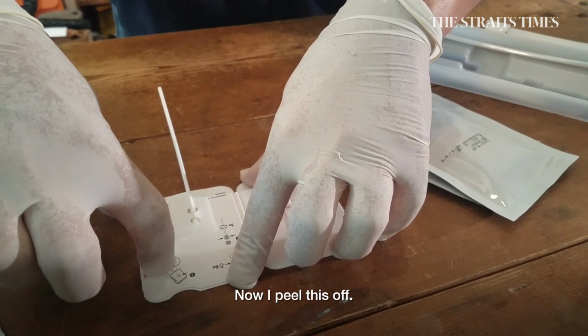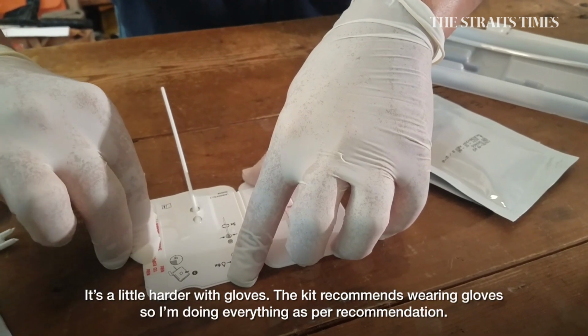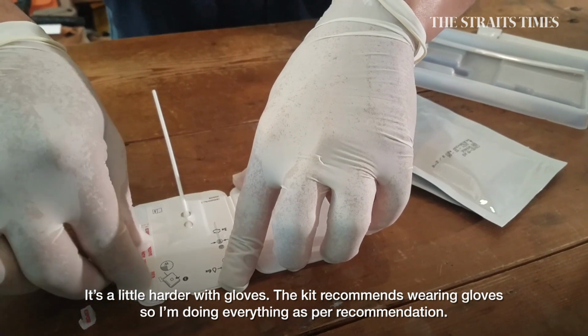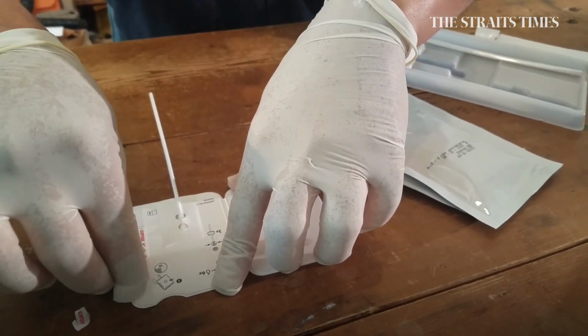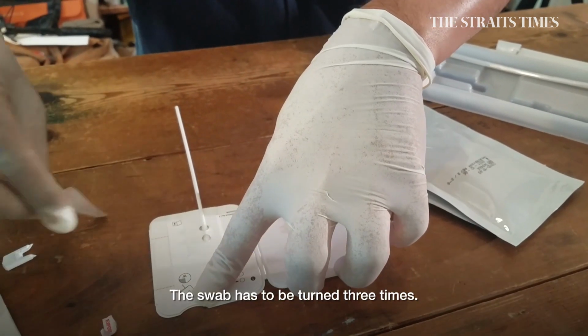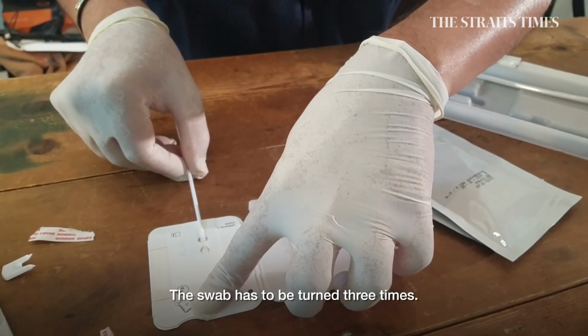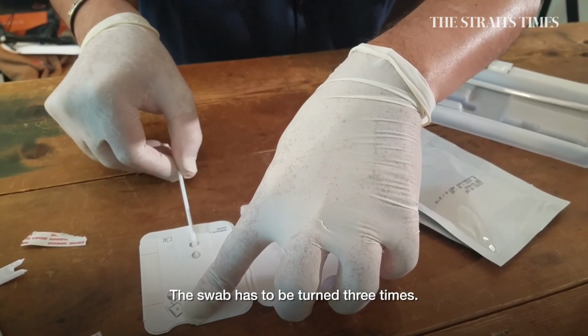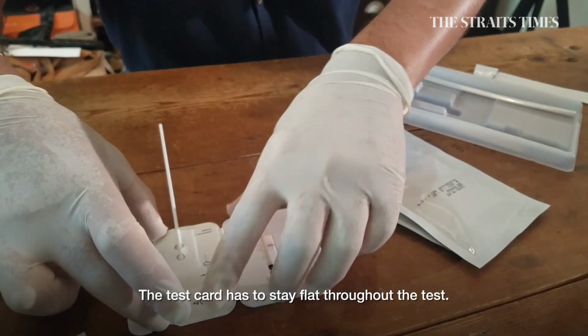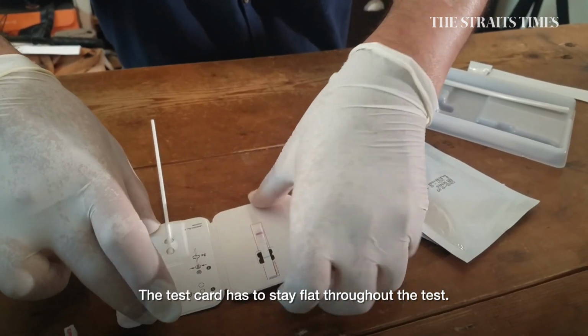Now I peel this off. It's a little hard with gloves. They did recommend gloves, so I'm doing the whole thing as per recommendation. But, let me see. Yeah, I forgot this has to go around 3 times. You just got to swirl it around. 2, 3. And now this has to stay flat all the while.